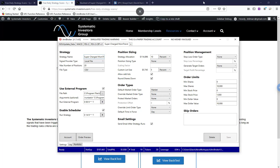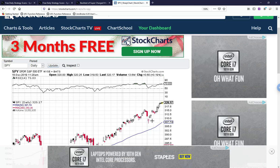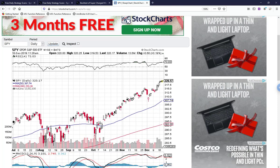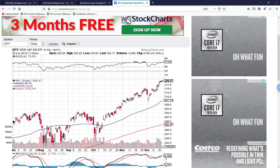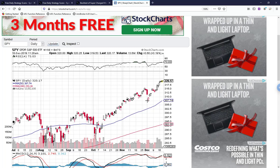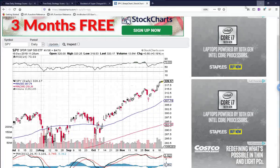So now what I can do is, I'm looking at the market conditions here, and obviously I probably don't want to turn the system on today because we've had this really big run up in the market and we're pretty extended. But if we had another little pullback like this, or a pullback like the one we had about 2 weeks ago, this would be an ideal situation to say, okay, let's flip the switch and turn the system on. So I'll show you what that looks like quickly.